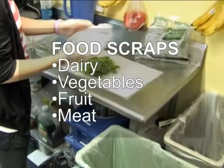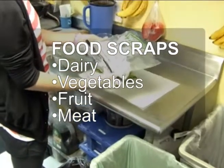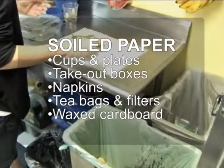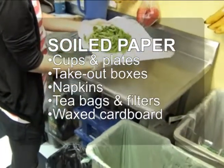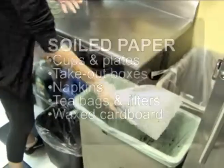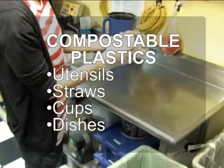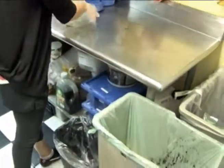For example, food, including dairy, vegetables, fruit, meat and bones, soiled paper, like cups and plates, takeout boxes, napkins, tea bags and filters, waxed cardboard used in milk and juice cartons, as well as specially engineered plastics labeled compostable and used in utensils, straws, cups, and dishes.